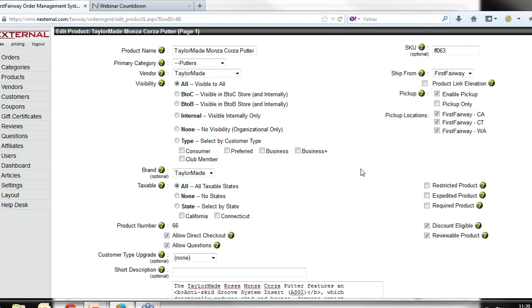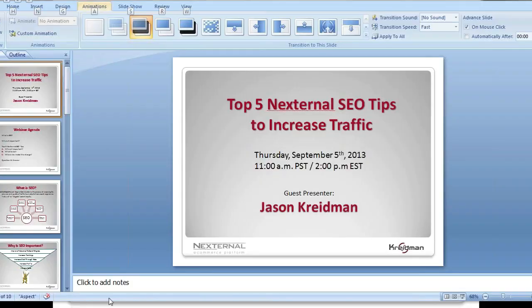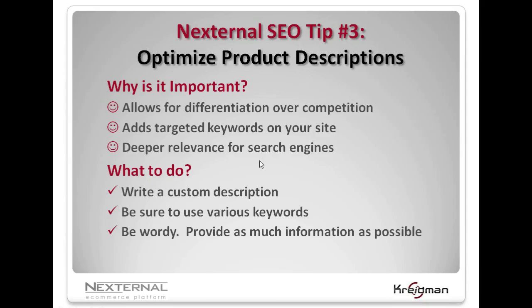It has to be quality, and it has to be readable for the humans. And you want to make sure it doesn't ruin the experience of the visitor. So we're not talking about being spammy. We're talking about just providing a good foundation of content and quality content. So we went ahead and made that change there.